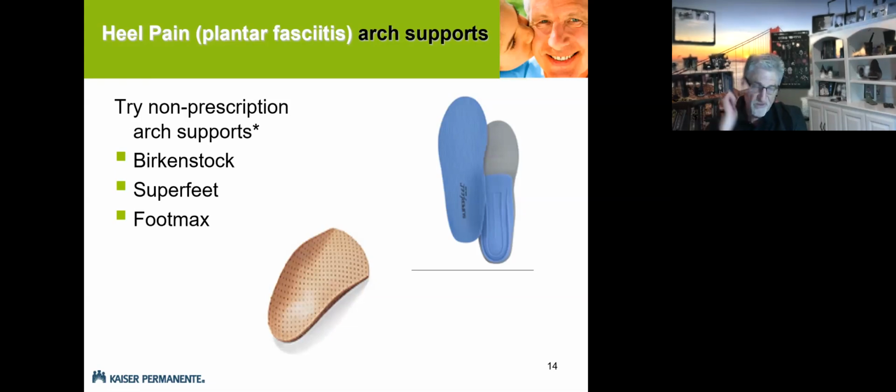The next thing we do often is use over-the-counter arch supports. If you just go to CVS or Walgreens, you're probably going to buy something that's not strong enough. You need to buy an arch support that has a very firm arch and that doesn't bend very much, because that's what's actually going to hold your arch up and prevent the plantar fascia from pulling too much and your arch flattening. The ones we use most commonly are Superfeet. That's the example here. And you can see it has a really hard plastic mold or body to it.